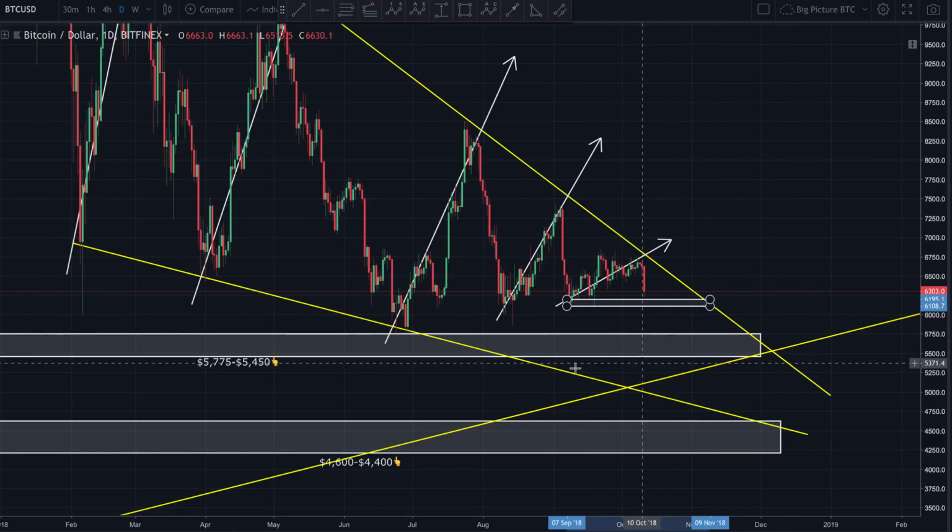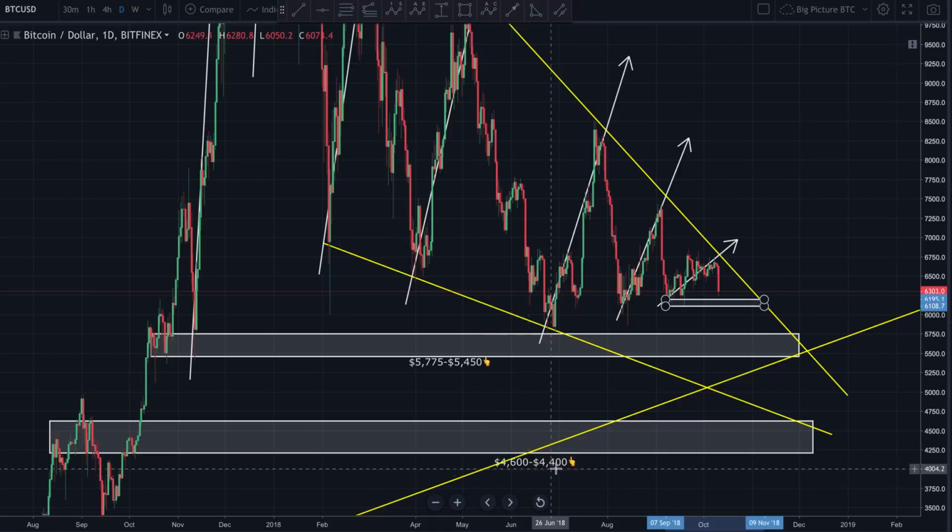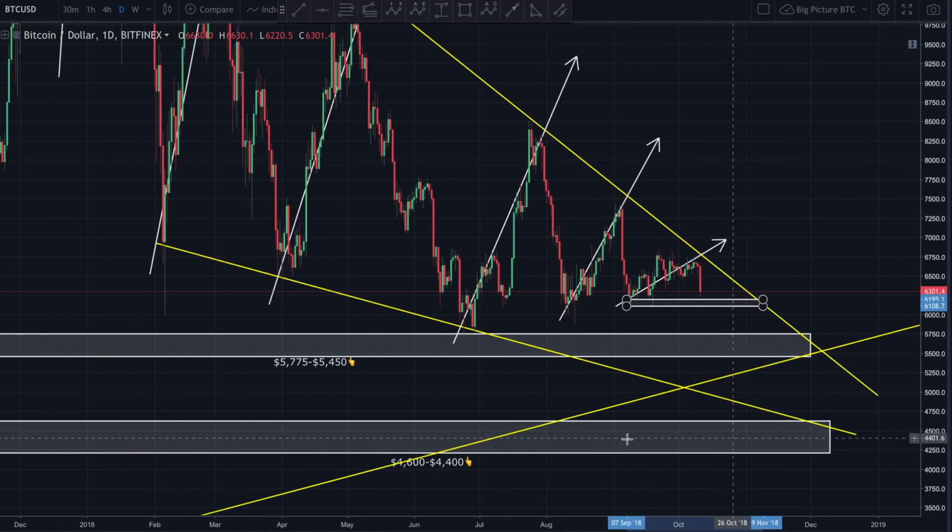Now, if 54.50 does end up breaking down, and that's a real possibility, guys, this is the area that I would expect it to break down to, somewhere between 4,600 and 4,400. There's not a lot of support between that 54.50 and that 4,600 area. However, I would expect this is the ground floor, in my opinion. This is where I would hold your fiat, and this is where I would deploy most of your fiat.